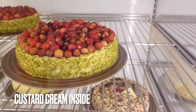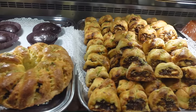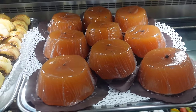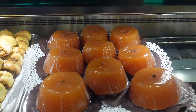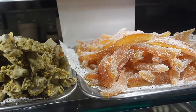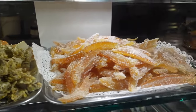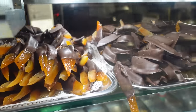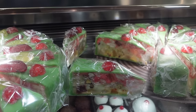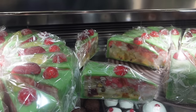Of course, the famous pistachio with the little strawberries. Bucellato. That's with the figs. Questo è il gelo di cannella. Gelo di cannella. Yes, it's a sort of pudding, also cinnamon. And that's the peel of the orange you boil and you dip in sugar, or you dip it in chocolate, or white chocolate. This is a specialty for Sant'Agata, Torrone di Sant'Agata, and you can see there's nuts and fruits in there, and then the marzipan.